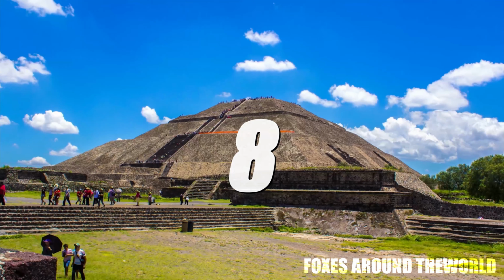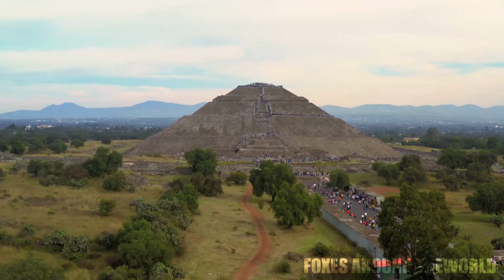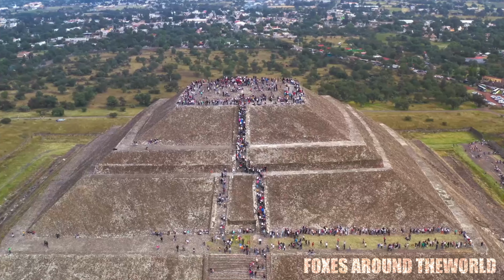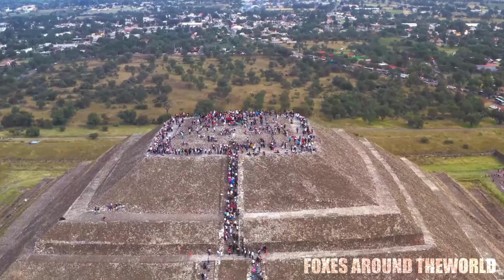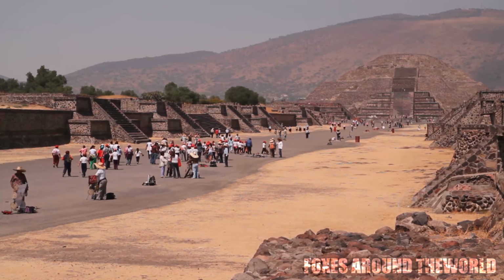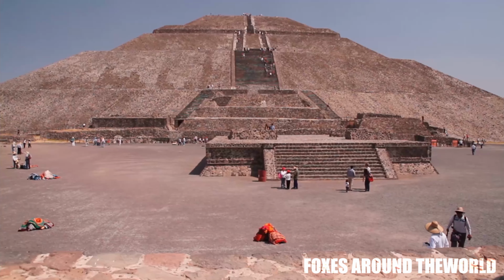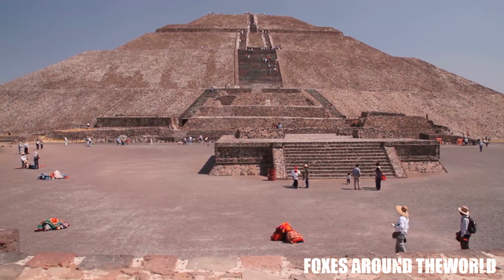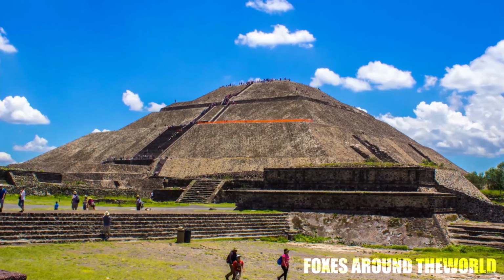Number 8. Teotihuacan. Teotihuacan in Mexico is an exceptional historical site, registered as part of a World Heritage Site by UNESCO in 1987. The site is considered one of the most significant archaeological sites in Mesoamerica, dating from the 1st to the 6th century AD. Teotihuacan features 3 prominent landmarks.